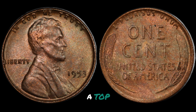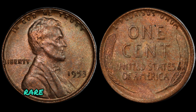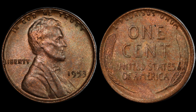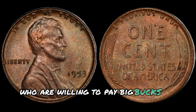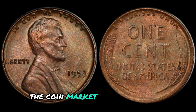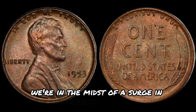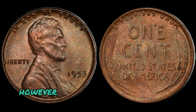This coin is an ultra-high grade, and the combination of its rare mint mark, superb condition, and historical significance creates the perfect storm of factors driving its value. Imagine owning a coin with a Liberty mint mark that no one knew existed until a few were discovered. It's like striking gold in the world of coins. Auctions can be unpredictable, and sometimes, a coin's value is driven by competition among wealthy bidders. The 1953 Ultra penny has already been the subject of multiple bidding wars, with some estimates suggesting its final sale price could reach or even exceed $174 million.